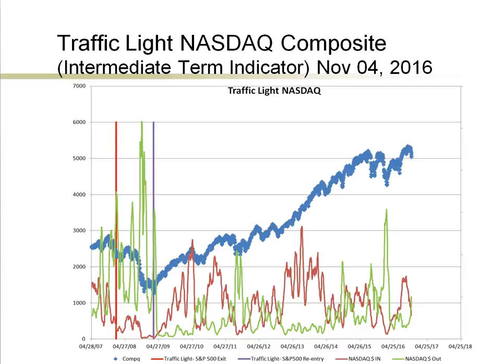Here's a traffic light on NASDAQ Composite on November 4th, 2016. Very similarly to Dow Jones, it started to descend about a month ago, and actually it's more bearish in NASDAQ. I'll zoom in the picture in the next slide.